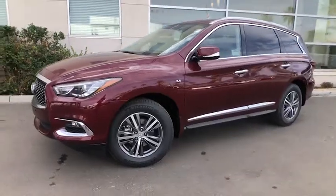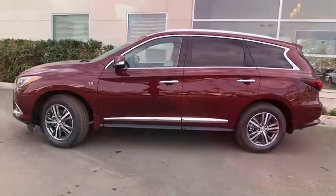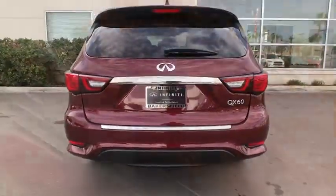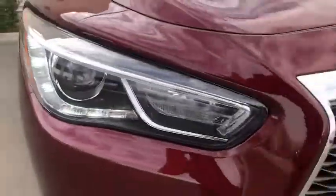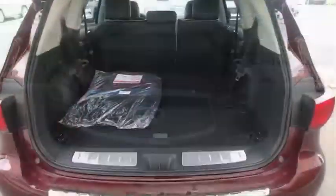You will love the features of this 2020 Infiniti QX60. Take a moment to view this family-friendly Infiniti QX60, the premium three-row luxury SUV that prioritizes comfort, safety, and performance so you can make the most of your time on the road.